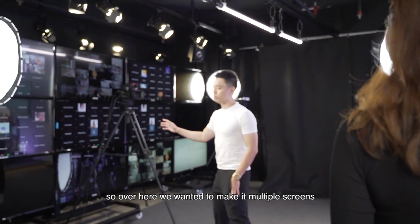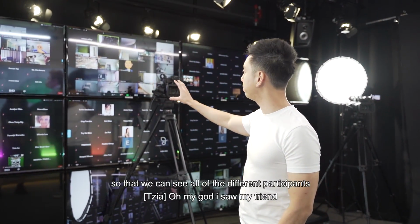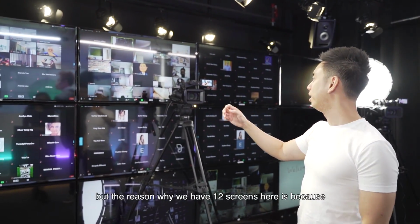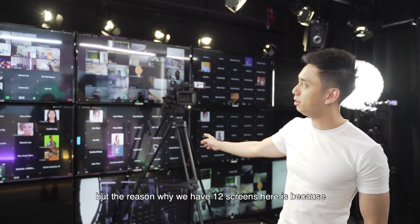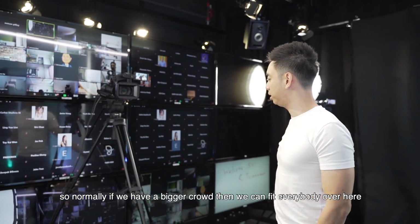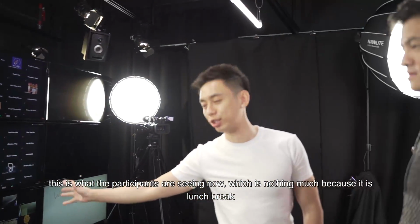So over here, we wanted to make it multiple screens so that we can see all of the different participants. Oh my God, I saw my different friend on each screen. Really? Yeah. So we're having lunch now. So everybody has got their videos turned off. But the reason why we have 12 screens here is because each screen can fit 25 participants. So normally if you have a bigger crowd, then we can fit everybody over here. This is what the participants are seeing right now, which is nothing much because it is the lunch break.